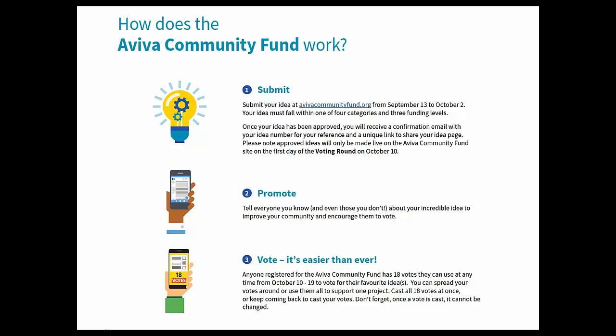So the submit phase is really the launch of the campaign, where you can officially submit an application for funding. This is when the ACF website offers the online submission form. Once you submit your idea, it's reviewed for eligibility, which we're going to get into later in the webinar. The promote phase is about telling everyone that you know that you've submitted an idea to the ACF. Once your submission is approved, you're provided with a URL to your idea page on our website. This is for you to share with your network and start promoting your idea before the voting phase starts.